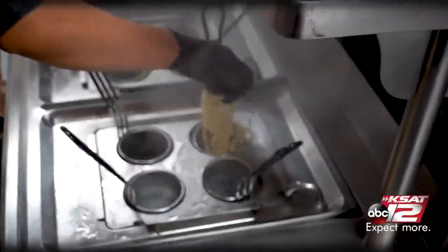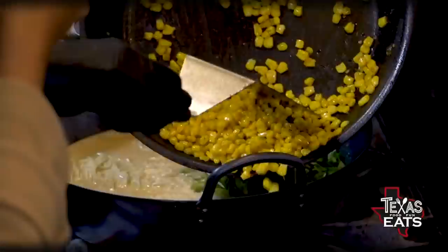Is this intimidating to you at all? Have you done something similar to this or on this level? I've definitely done something similar, but just looking at the amount of meat that they have here today, it is kind of intimidating. That is a lot of food and a lot of noodles.